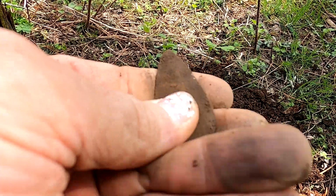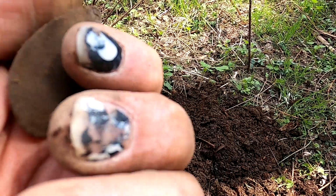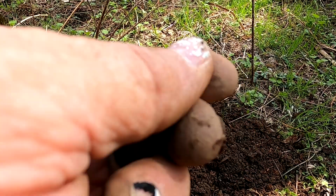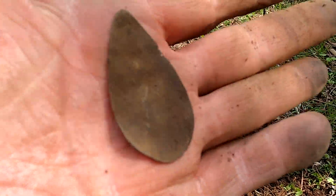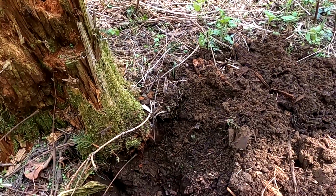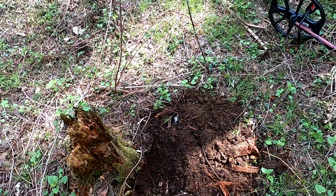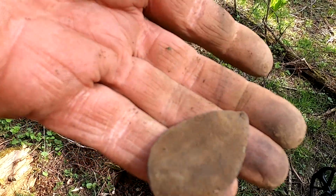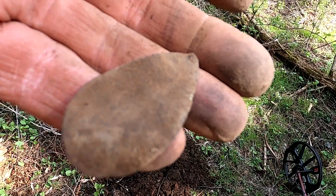Yeah, 1819. So it's got a fairly amount of brass in there. No hole in the top, wouldn't be for a lure. And it's definitely old. I don't think there's any more of it in here. No, that's it. So, mystery item. It looks like it was cut with a pair of shears, though. It's got a rough cut.